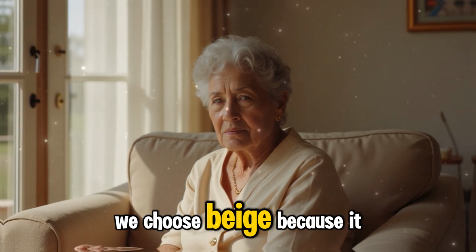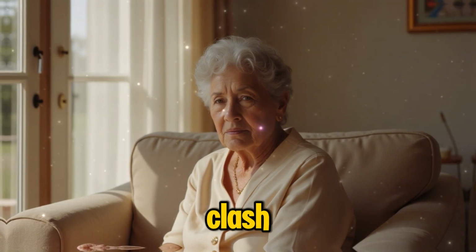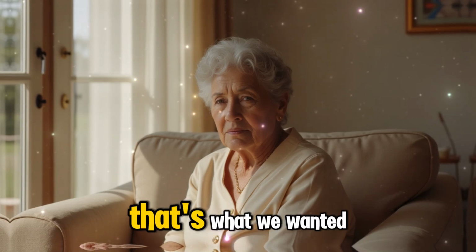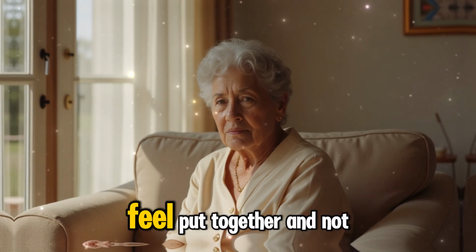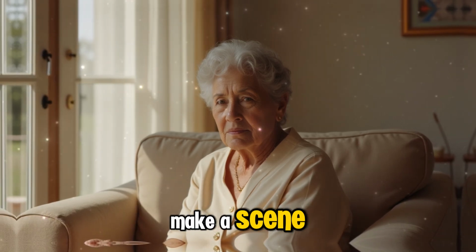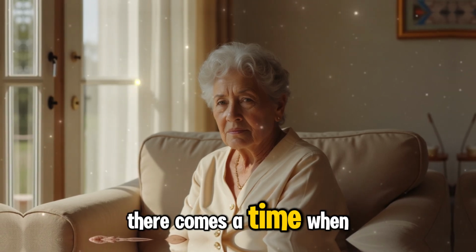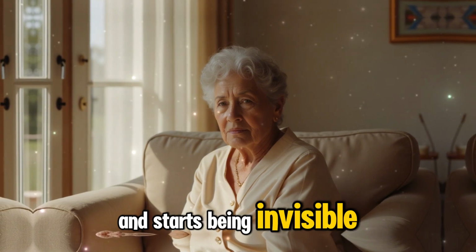We choose beige because it feels reliable. It's not loud, it doesn't clash, it doesn't demand anything. And for a long time, that's what we wanted. Something that let us blend in, feel put together, and not make a scene. But here's what no one tells you. There comes a time when beige stops being elegant and starts being invisible.